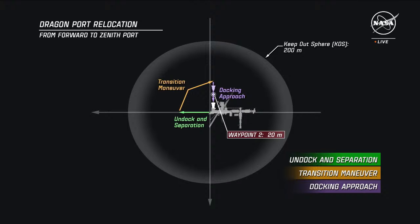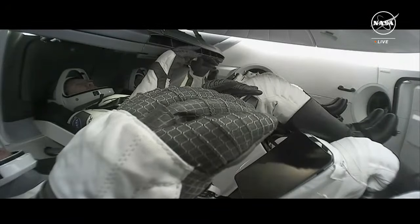Following docking, Dragon's soft capture system will retract to bring the Dragon spacecraft in closer for hard capture, and that's accomplished by deploying 12 hooks to firmly hold Dragon in place. In all, that procedure takes about 15 minutes. Following docking this morning, flight controllers will then configure Dragon for docked operations and connect power and data to the spacecraft once more, and the crew will be able to get out of their spacesuits, set them up to dry, and then begin operations to get the hatches back open, which includes pressurizing the vestibule and a new round of leak checks.